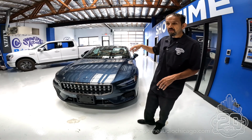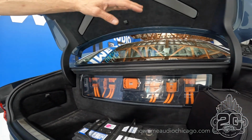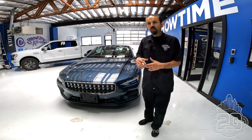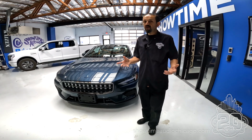We'll show you a little bit of some pictures. We'll show you the trunk. There's some cool technology things. They use a lot of carbon fiber. It has a lot of awards. This car actually won like 8 automotive awards. It's definitely a rare car.